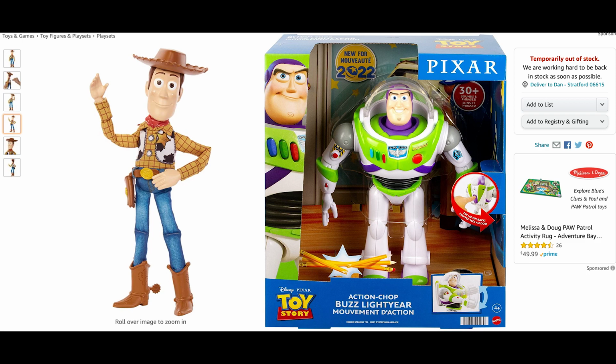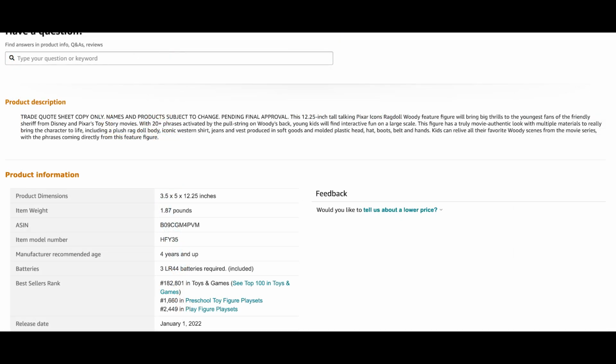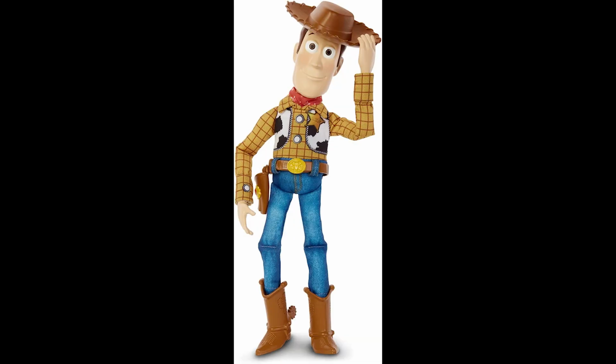Both that Buzz and this Woody have electronic features, 20-plus phrases, and are the new large scale, as I mentioned. This Woody is 12¼ inches tall, just like the basic new large-scale Woody, so they're certainly meant to be purchased and played with together.